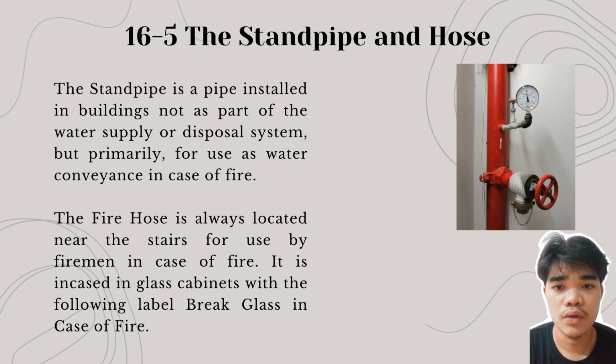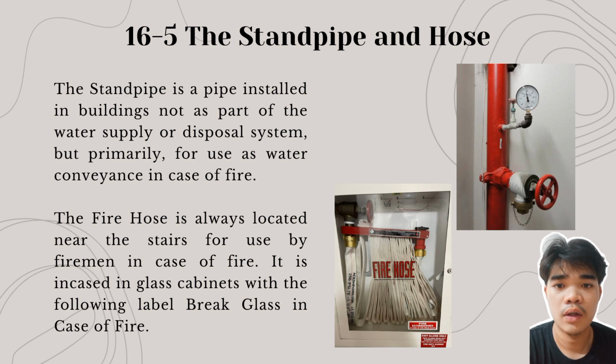Then, the fire hose. The fire hose is always located near the stairs for use by firemen in case of fire. It is encased in glass cabinets with the following label: break glass in case of fire. Ang fire hose naman po is ganito po yung itsura. Siguro lagi nyo rin itong nakikita. Makikita ito sa pader ng buildings. Lagi ko itong nakikita sa mga malls. May nakita rin ata akong ganito sa school. Ito pala is ginagamit or kinoconnect sa standpipe. Dito siya kinoconnect.